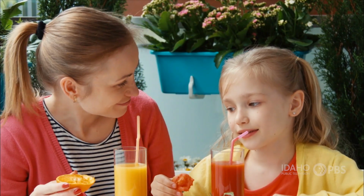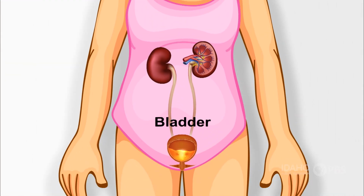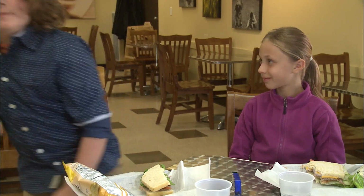Liquid waste, made up of water and waste chemicals collected by your blood, is filtered by your kidneys and sent to a stretchy bag called the bladder. When your bladder or rectum is full, your body sends you a signal telling you it's time to go to the bathroom. Really? Really. Now, would you excuse me?